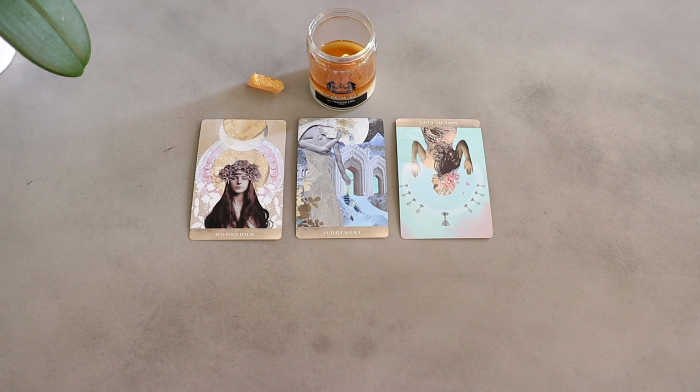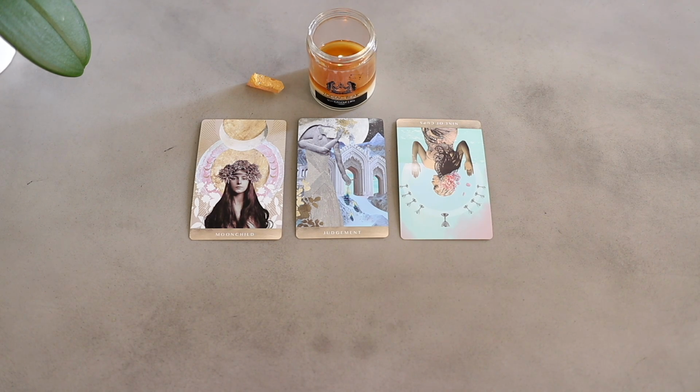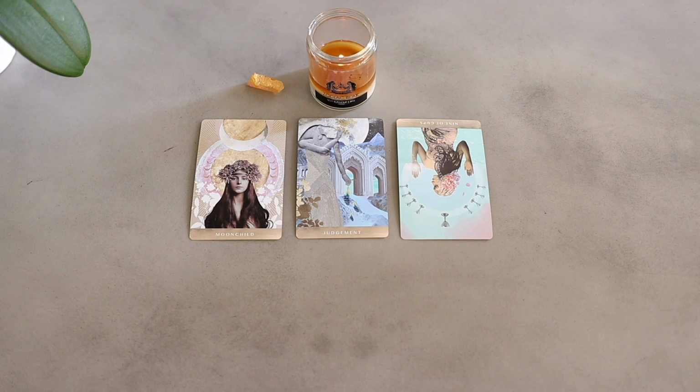So I do see you guys being ready to showcase something. This could be yourself, or it could be something that you've been working on, or an idea that you've had. It's almost ready to be showcased to the world, or at least is in that stage. The Nine of Cups being reversed tells me that there's still some work and effort to be put into this, because the Nine of Cups is the card of getting your wish and manifesting your dreams, but reversed it's saying that it's either a little bit delayed right now, or you're still in the creation stage of this.